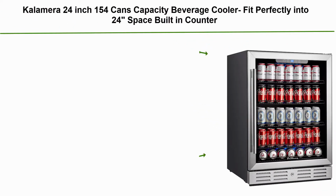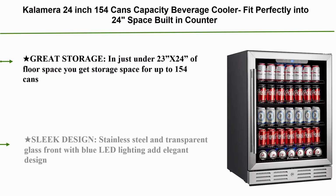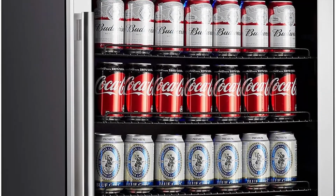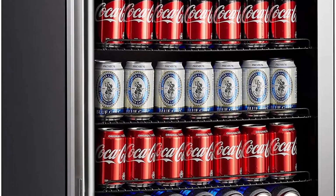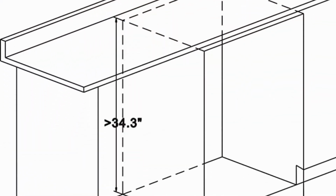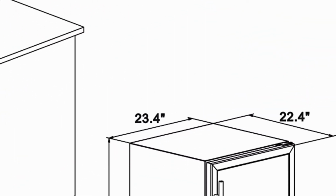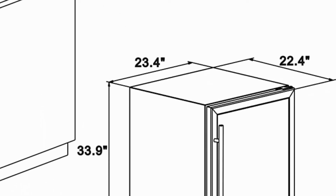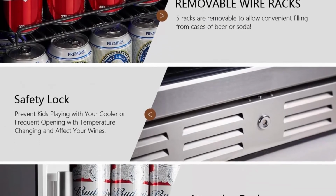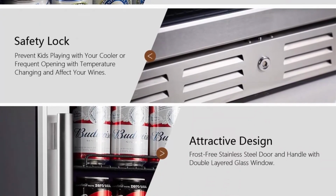Top 2. Kalamera 24-inch 154 cans capacity beverage cooler fits perfectly into a 24-inch space, built-in counter or freestanding, for soda, water, beer, or wine, for kitchen or bar with blue interior light. Great storage. In just under 23x24 of floor space, you get storage space for up to 154 cans of your favorite cold beverages.